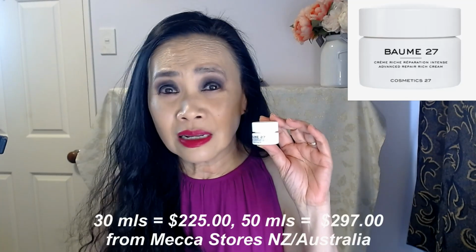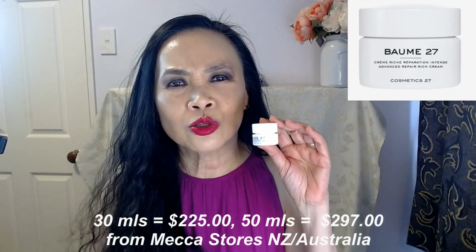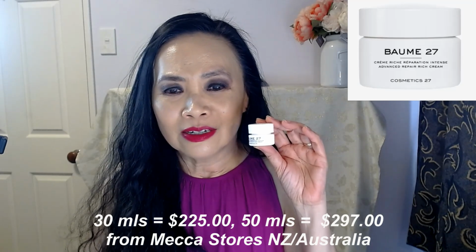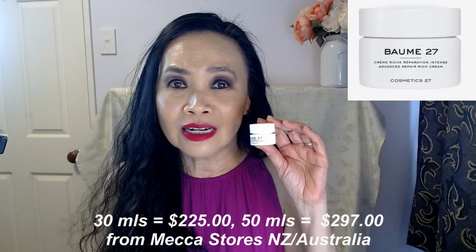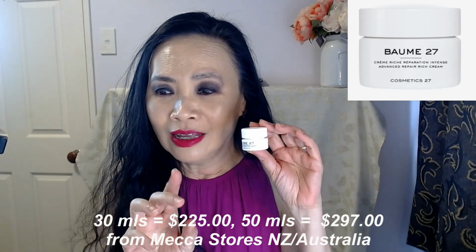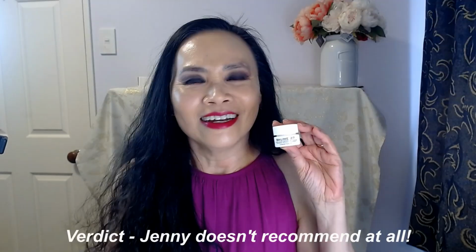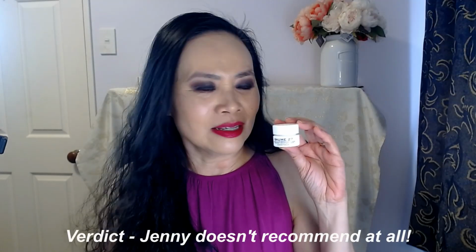It comes in two sizes. The 30 mils is 225 New Zealand dollars. The 50 mils is 297. So yeah, 50 mils nearly at $300 for moisturizer. And the 30 mil for moisturizer is virtually nothing. And that's $225. Yeah, sorry, Cosmetics 27.